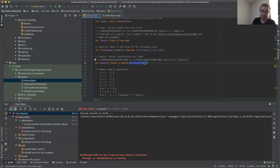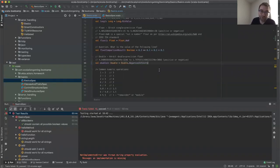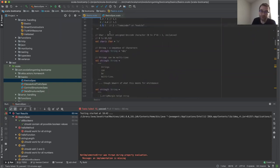And again, same as float, it has some special useful constants according to the standard, like positive infinity and negative infinity. And we have a lot of common numerical operations. Addition, and maybe the interesting one, though present in many languages, is the remainder or modulo. We have chars, which are 16-bit Unicode characters. We have strings, which are a sequence of chars. And again, as in many languages, we can write fancy characters, alpha, beta, gamma, within the strings.